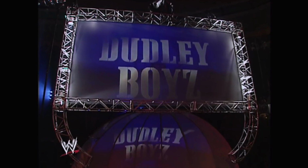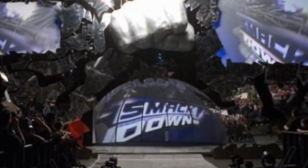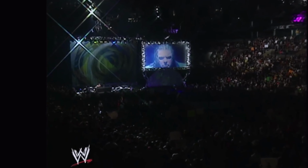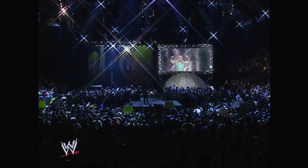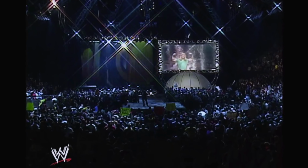We see a Titantron atop a dome-shaped entryway, the one used for SmackDown at the time. But to the left of that, we see a rather large water feature that not only offers a constant flow of rain, but also projects video on said rain, making for a truly one-of-a-kind design.